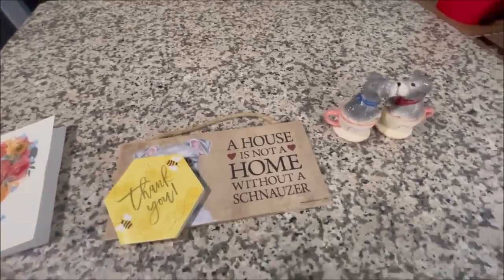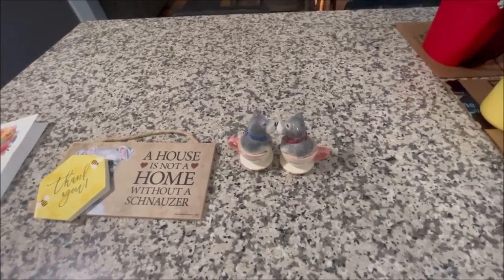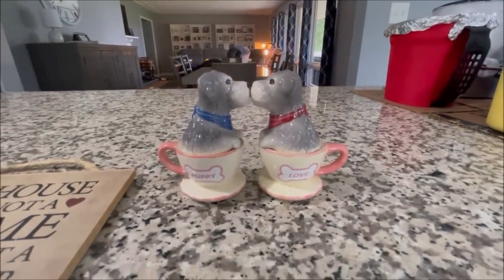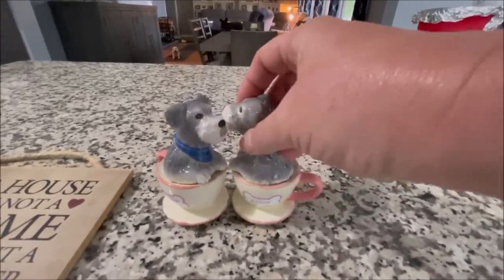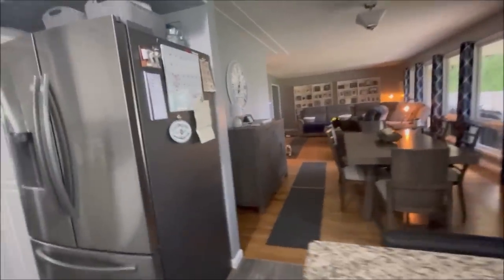We really appreciate it. And then I don't know the first name. I have the address here and it just has the last name of Davis from California. And he sent me these cute Schnauzer salt and pepper shakers. Thank you. And they're magnetic here. They're like kissing Schnauzers. Thank you so much. Love them.